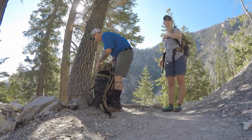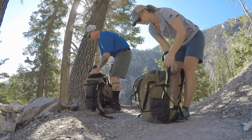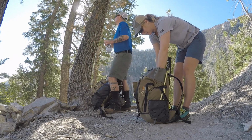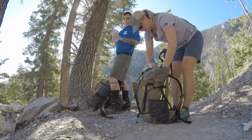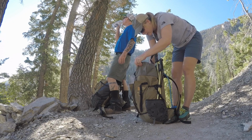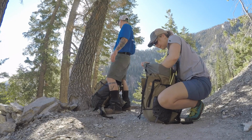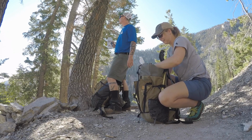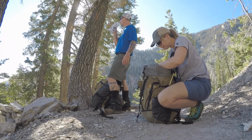Water break. What's our altitude now? 9? 8,900. Definitely know when we get above 10,000, that's when my body will start behaving differently. My heart will flutter and stuff. So I think I'll feel that when we hit it.